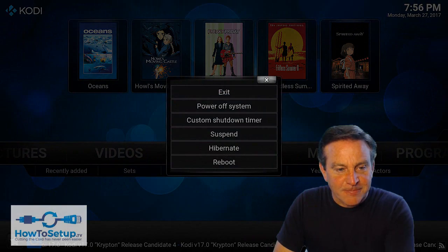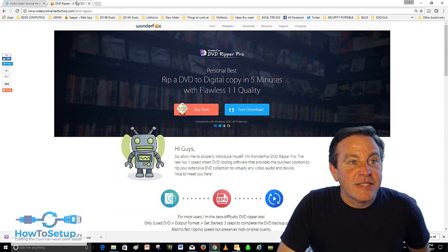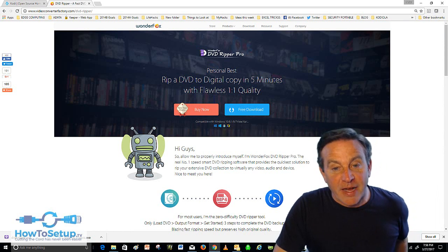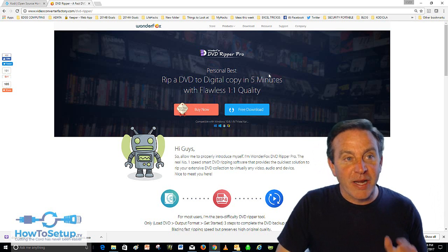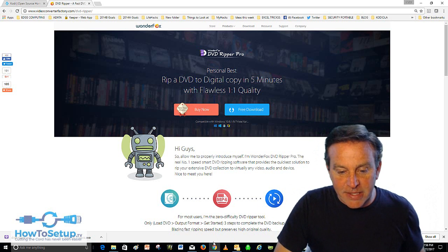Let me show you this other program. All right, here's a program. It's called DVD Ripper, and it just rips. It'll rip a DVD digital copy within 5 minutes. So you put in your DVD and you rip it. And I'm running that from my drive as well, meaning I don't have to install it to the PC. I can install it to the drive. And check this out.